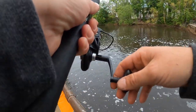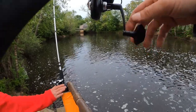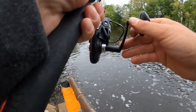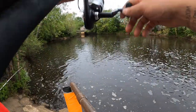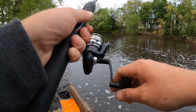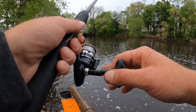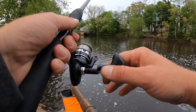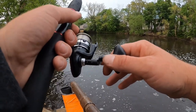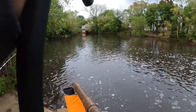All right, guys, getting hit on the night crawler. Come on. Come on, come on, come on. Forgot to tighten the drag, my fault. Come on, I just probably screwed that, the pooch on that. Pulling it in. I don't think there's anything on it.